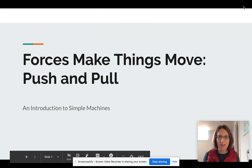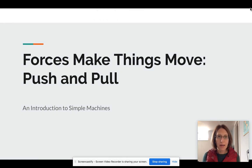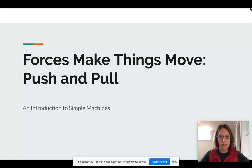Hello, second graders. So I made a little slide presentation, a little slideshow about science, and it is: forces make things move.